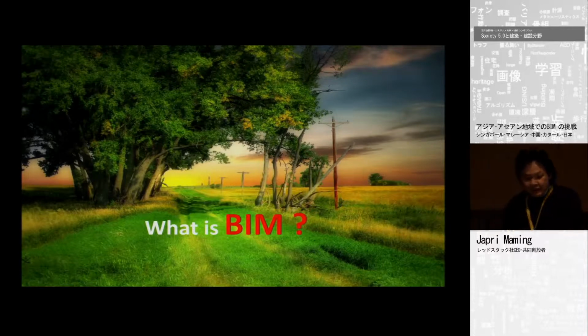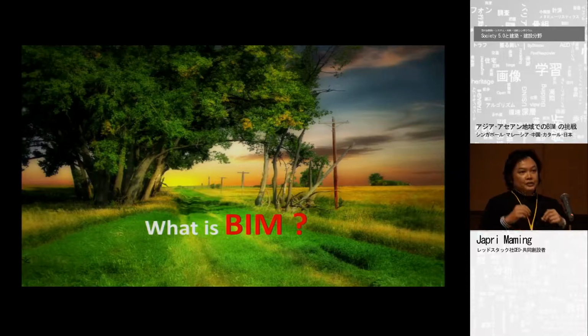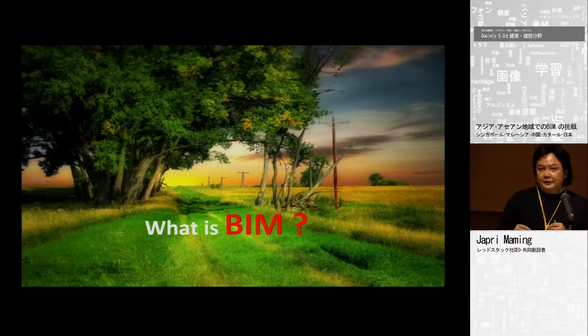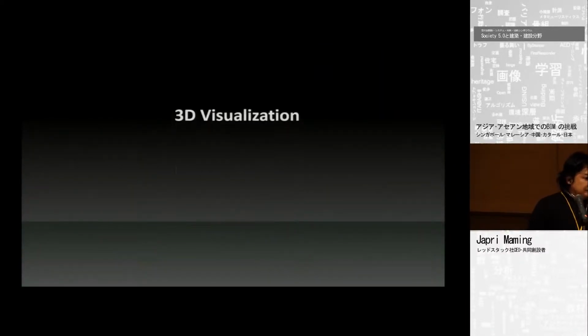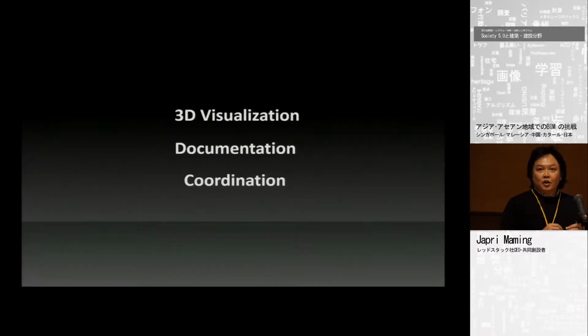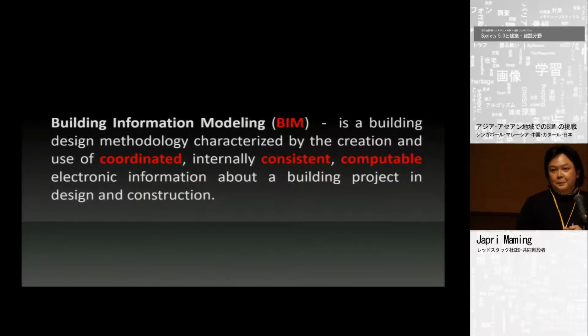So basically, what is BIM? BIM is not really just about software. It's about 3D visualizations. You start your design from 2D using a 3D base. And of course, it involves lots of documentation, guidelines, protocol, and so on. During the construction stage or design stage, it's all about coordination. How you coordinate architects with the other services and combine and corroborate the whole model into intelligent data information. So for me, from my experience, BIM is about coordination, consistency, and being computable to create the information.